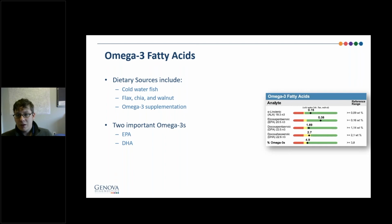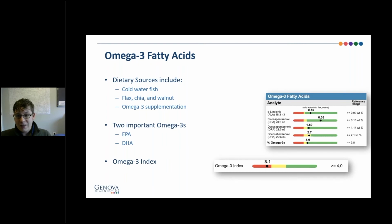The omega-3 fats, we know, or most of us know, are oftentimes coming from intake of cold water fish, maybe flax, chia, walnut, or certainly omega-3 supplementation. The two big ones are EPA and DHA. If you look at any fish oil, those are going to be the ones that are listed on the back that you're kind of interested in. And if you add the EPA and DHA, you get this omega-3 index, which is probably the most important marker on this page, because the omega-3 index has been really well researched to show that lower levels are associated with cardiovascular disease risk. So overall, you really want to make sure that omega-3 index is up into the yellow, certainly, but hopefully up into the green.